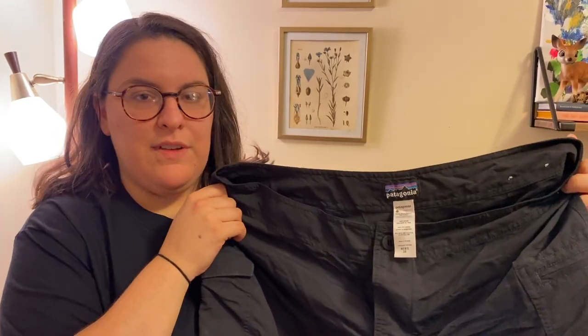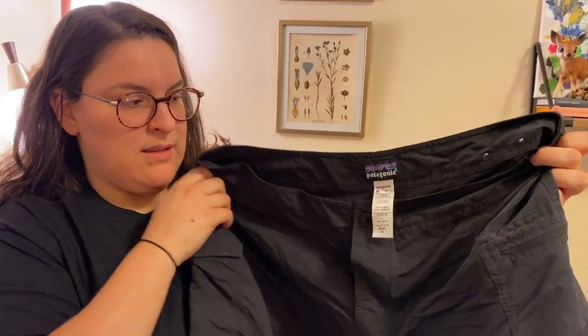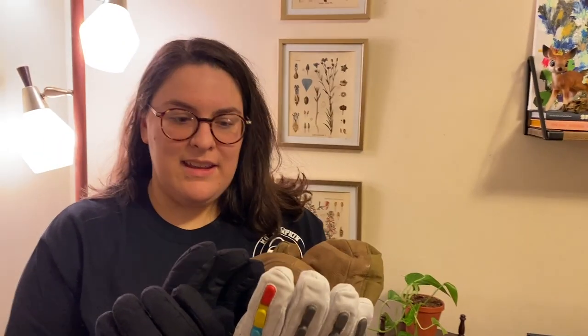Pretty good deal. Jeannine, you found these really nice Patagonia shorts. Yep. That's a good brand to look out for. They resell pretty easily. And again, it's in the middle of the summer, so these will be flipped pretty fast. And then in the middle of summer, ironically, we picked up a bunch of gloves.